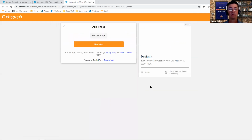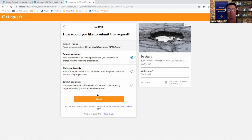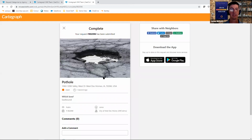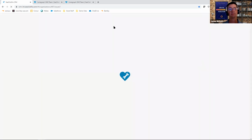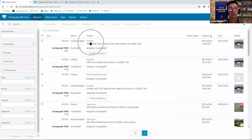Here's that pothole. I'm going to go to the next step. It's in the westbound lane, eastbound lane, whatever. So again, that follow-up question, confirm that, submit it. It does take a few seconds sometimes to sync up. So I'm going to go into my SeeClickFix requests. We should see then that pothole is now in SeeClickFix, and it is now service request 1561 in Cartograph.